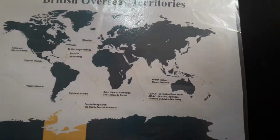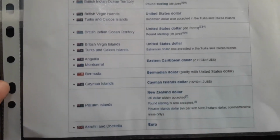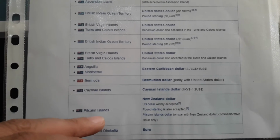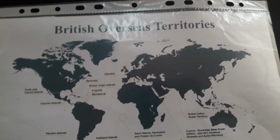So I have a list here. Let's see. Here we see the list of British currencies. So in Cyprus we have the euro because Cyprus is in the eurozone. And Pitcairn Islands have the New Zealand dollar as their currency, etc. So a little bit of info about the British overseas territories.